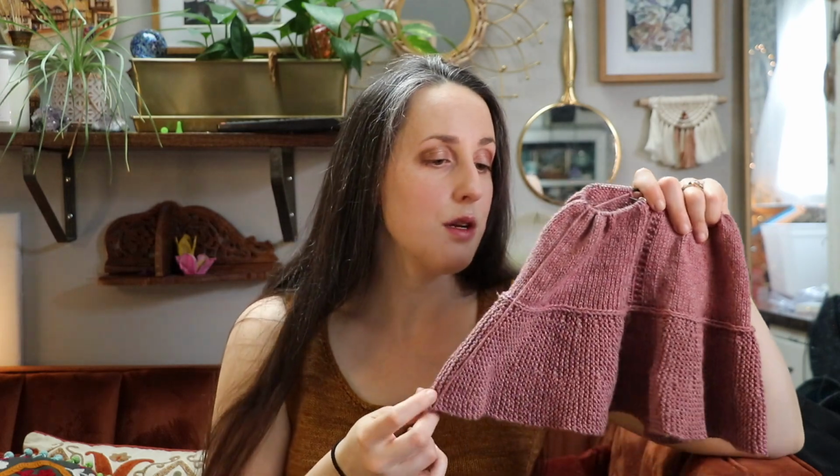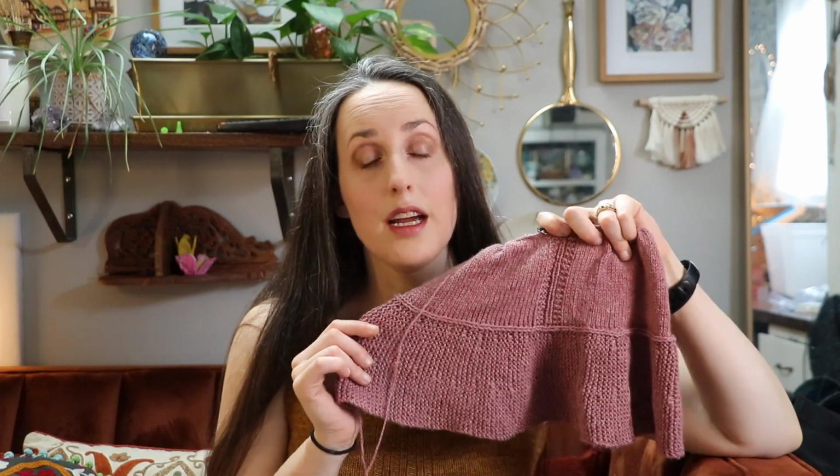I'm excited to keep working on this. It should be completed by the next time, given that it is such a small project. I think it'll take just over 1 skein of Santolina. So honestly, really fast knit. I got this done in, I don't know, a few days of knitting. It's really fast, it's really fun. I highly recommend kids' knits for a quick win if you're willing to accept the messy factor that will inevitably come along with your child wearing a lovely hand knit.